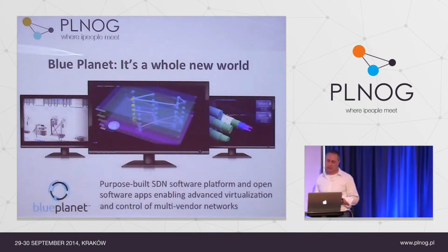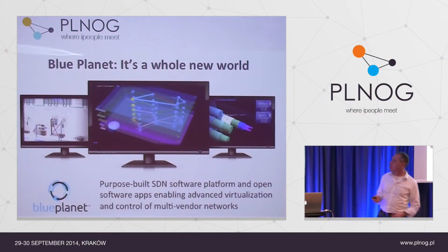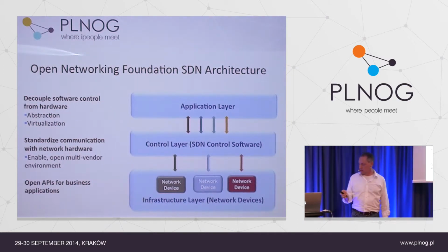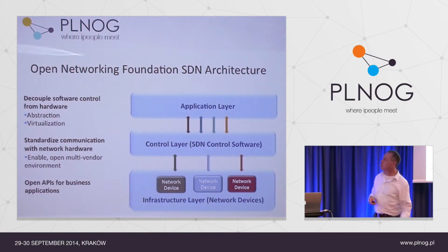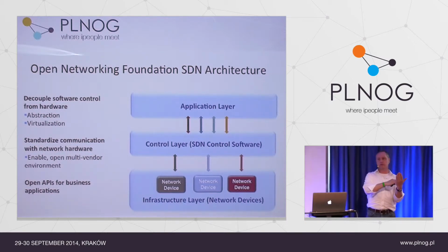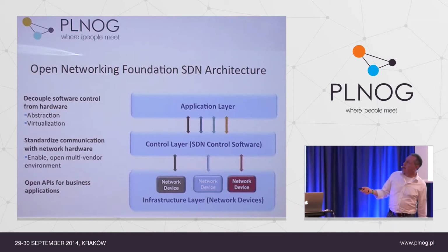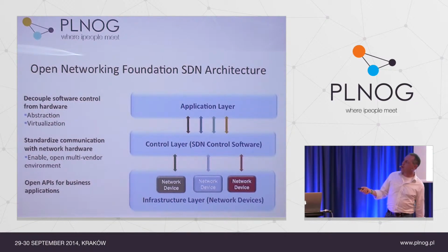And what's more behind here, this is what we have with Blue Planet. It's really a whole new world. It's purpose-built, the whole story. And just to give you a brief step into SDN, just for one slide. So just to repeat it, the SDN controller software, that's the key. It provides the standardized communication to the network hardware, to the infrastructure layer, and open APIs to the application layer, so that we offer services and applications for this. It's like a smartphone. You have iOS or Android, and you purchase the apps you want to use. It decouples the software control from the hardware completely.